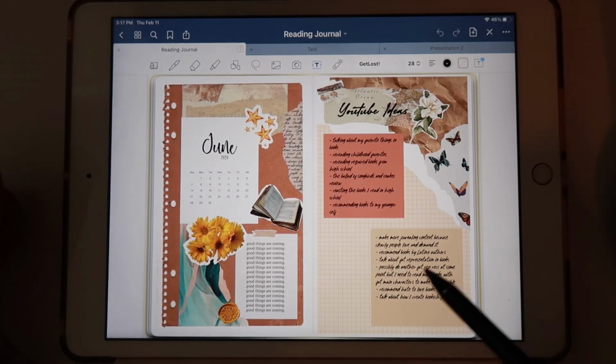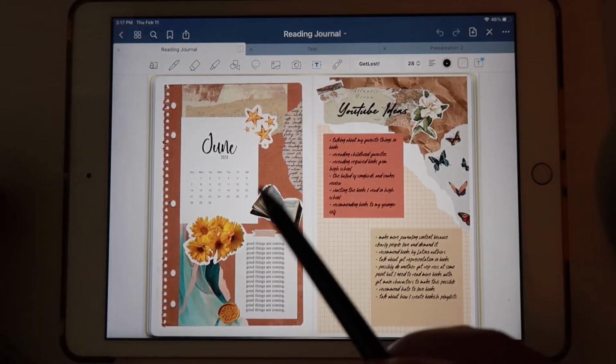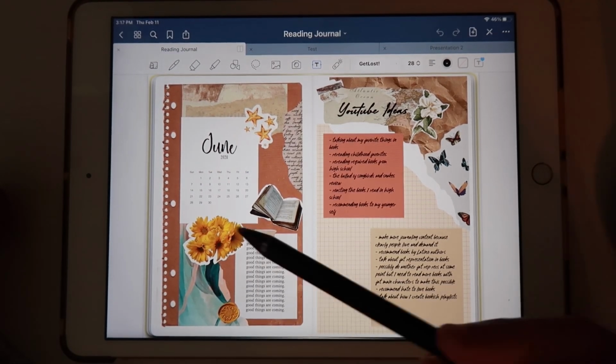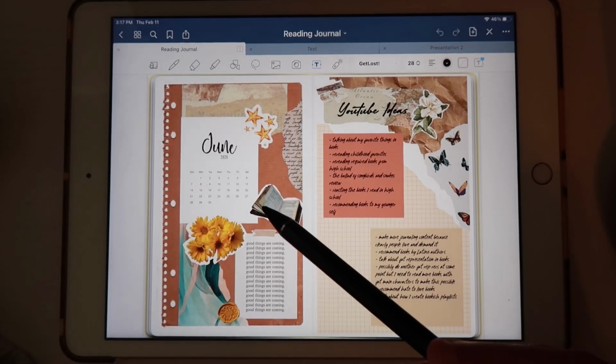So moving on to the next page, it seems like the start of June. So I don't think I did an actual June page. Oh yes, I did. Okay. So this is the start of June. I just have this little calendar right here, and it's pretty self-explanatory. There's nothing really super exciting on that page.